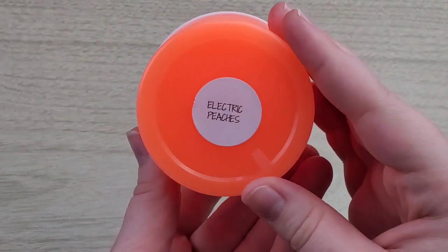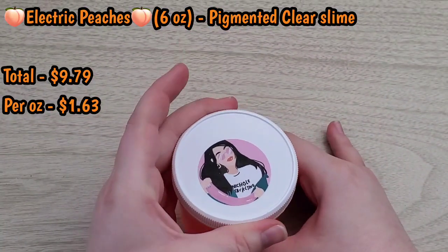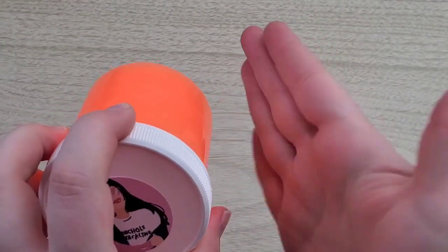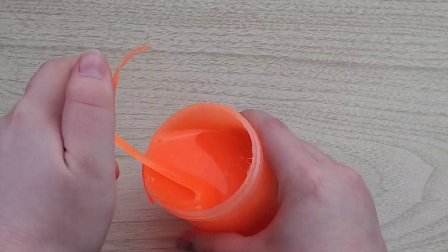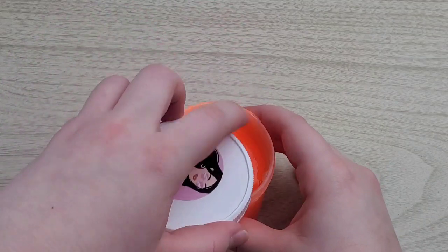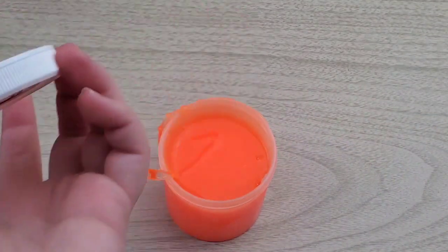So starting off with Electric Peaches, this was one of the ones that was discounted because of melting, but it did intrigue me just because of how bright it is. You can see it coming off on my hand, so I love that. And another reason I got it is because not a lot of people do peach slimes, so I really wanted to try one out because I haven't seen a lot of them.